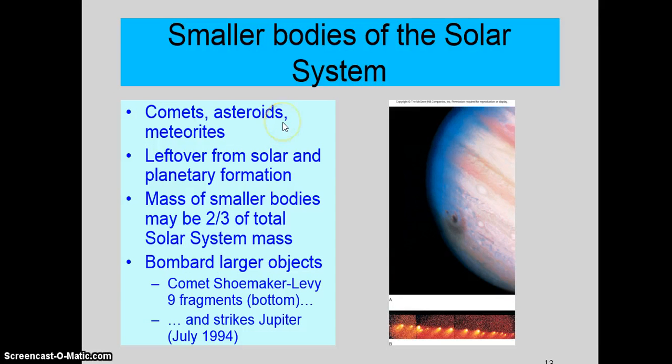Let's see, comets and asteroids. All right, so obviously there are other things in the solar system, and as they say here, these are basically leftover things that didn't go into planet formation. And there might be quite a substantial amount of this stuff. We really still don't know entirely.